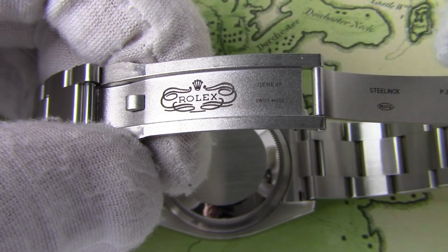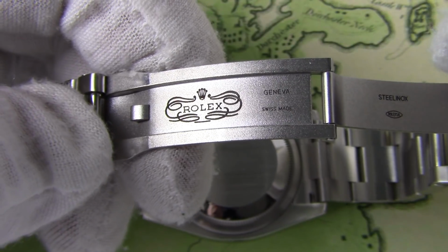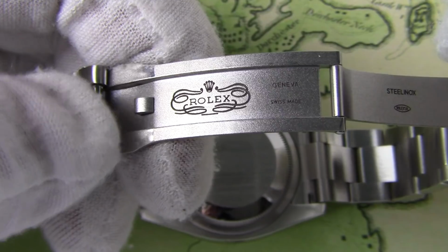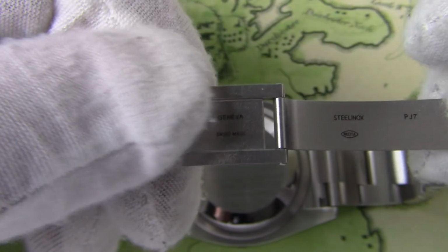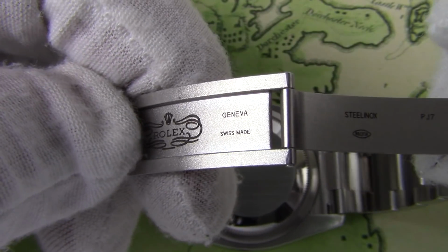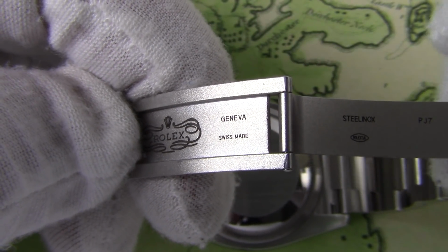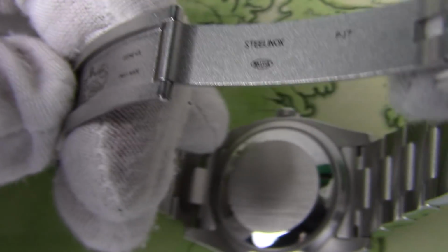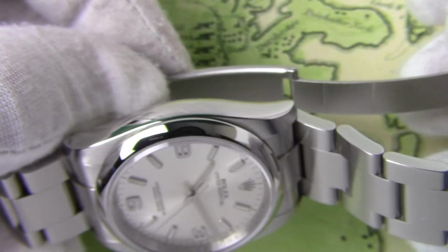Now this watch does feature a bead blasted inner clasp material instead of polished, which I actually don't mind in that it doesn't get all fingerprinted and smudged up, and also I don't feel that it shows the grime that you accumulate from everyday wear. You can see the laser engraved Rolex scroll there, and of course all of your typical signing, the Geneva Swiss made steel inox, control numbers and all of that.